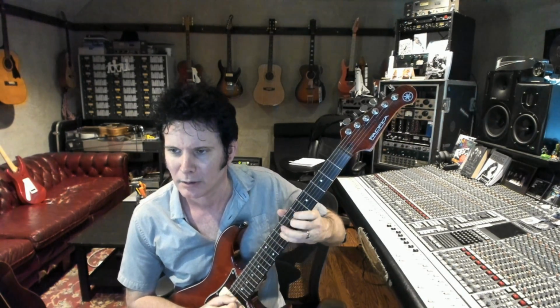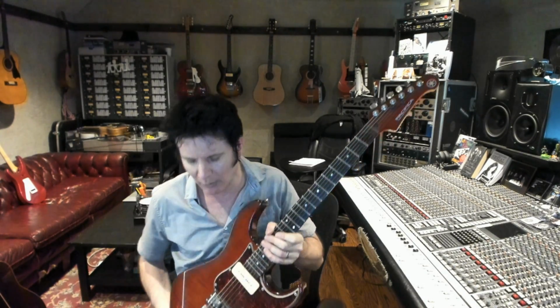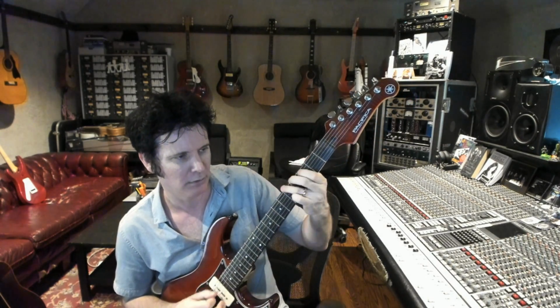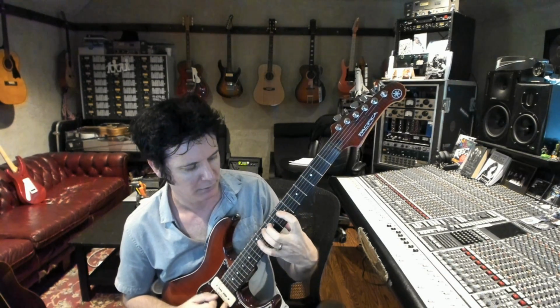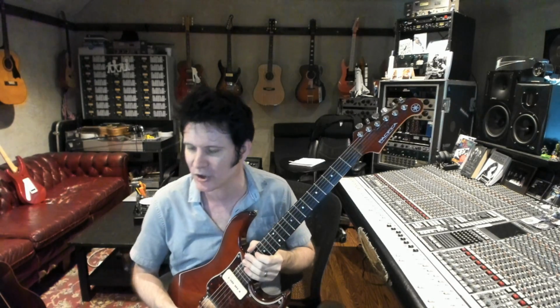I don't know if it translates over YouTube, but it still has a little brightness to it. So I'm now on the back pickup. So it's humbucker back pickup, but I have a little bit of bite because it's a bolt-on neck. This is just a little bit more bite than you were getting out of the Rev Star, which is more Les Paul-like. So to answer your question, I like to move between guitars to reinforce sounds.